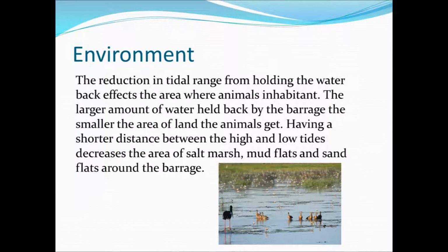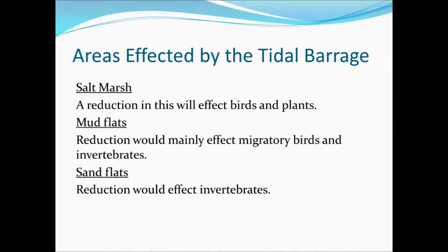A reduction in tidal range from the barrage holding back water decreases the area of the salt marsh, mud flats and sand flats around the barrage. The effect of this reduction in area from the salt marsh would affect the birds and the plants. In the mud flats, the reduction would mainly affect migratory birds and invertebrates, and with the sand flats it would affect the invertebrates. The loss of land from the mud flats and the salt flats could damage up to 30 species of birds that feed there.